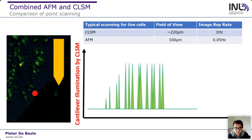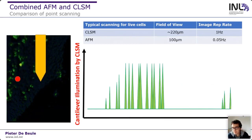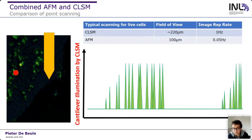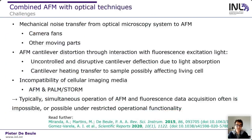If you combine this with a regular liquid mode scanning AFM, where images typically take 20 seconds or longer to integrate, you have an interaction of the fluorescence excitation light with the cantilever. It is well known in the liquid mode AFM community that people filter out the interactions of the fluorescence laser light with the cantilever, because it is known to disturb the cantilever. So several processes are happening here.